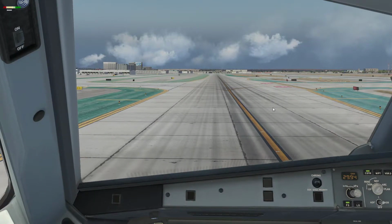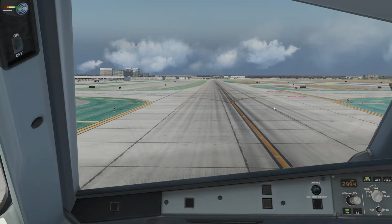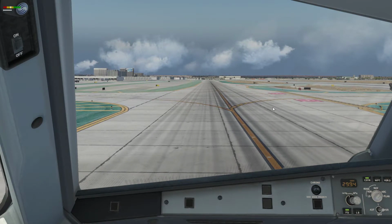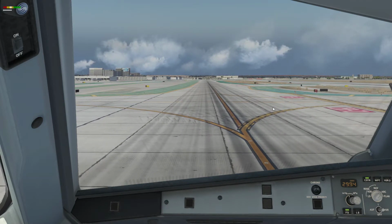That's good. Takeoff memo is green, and we'll get the lights taking the runway. It's looking good.